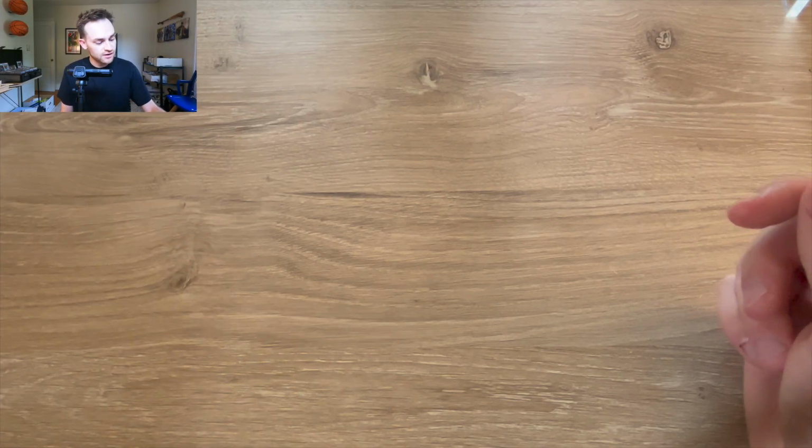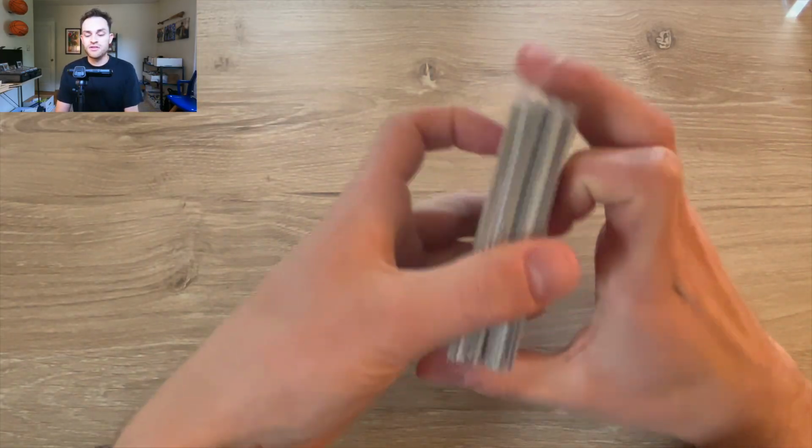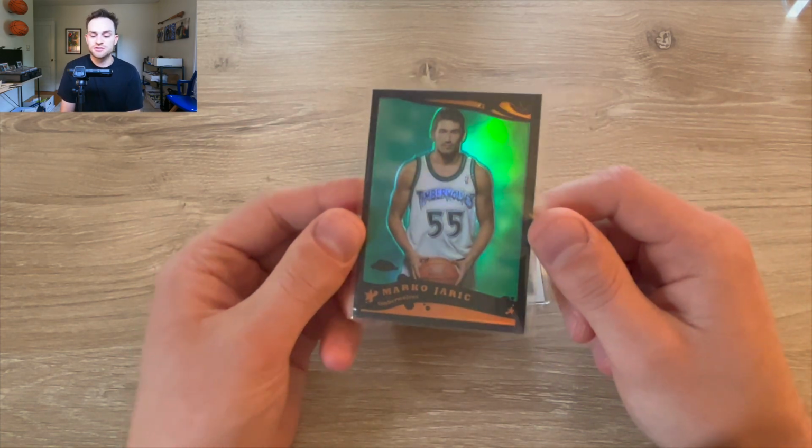This next stack right here was from a dollar box. So I think I paid 20 for this stack. And this was just like some really cool stuff that I thought was pretty good. I actually paid a quarter for this card. This was from a quarter box. The rest of these will be from a dollar box.